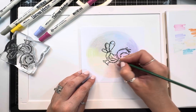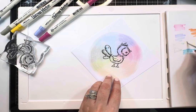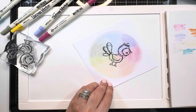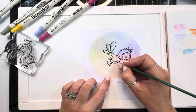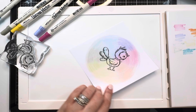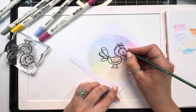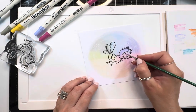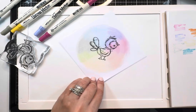So a bit of yellow on his wing there. So I'm just literally choosing the colour. So you can see that I've popped the yellow on the feet. I'll put a bit more on this one actually. And I'm just putting it on one side to look like shading almost. And then I'm going to put a bit of the orange where the oranges come here. And then I'm going to take a bit of the purple and just go around his head here. And then I'm going to take a bit of the pink and just go around there.